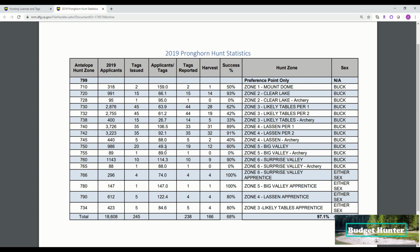For me personally, this year I think Clear Lake is the best choice. You have a lot of road accessibility, you have a lot of public land access, there isn't as much of a need for some kind of off-road vehicle, and then statistically you have 15 tags available, which means that you're going to have roughly, if we go 25% of that, 3 or 4 tags for the random drawing. So that's my thought process.